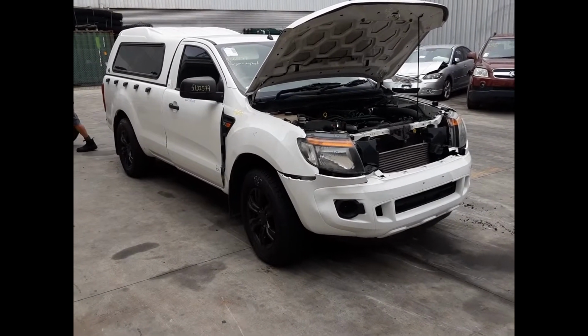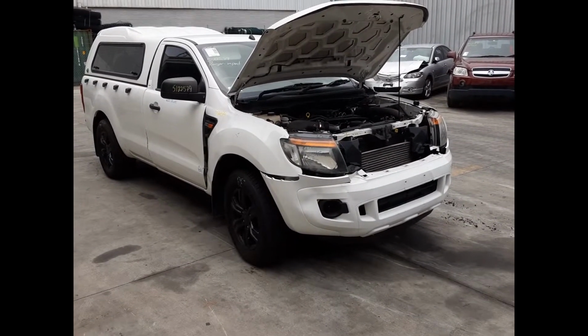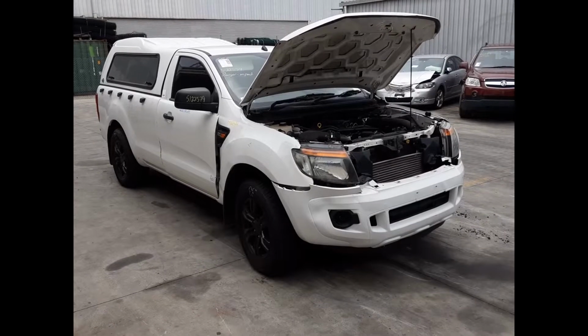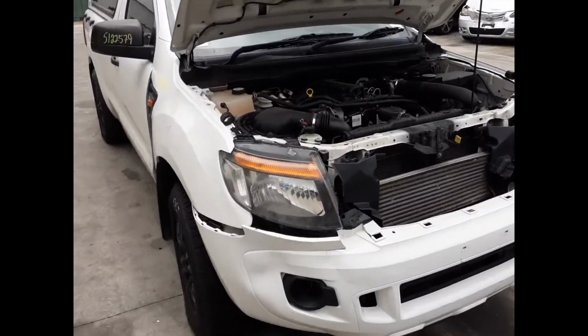Hi, this is Chris from Total Parts Plus, and today we have a 2014 Ford Ranger XL single cab ute, stock reference number 4881. This shape runs from the 6 month 2011 through to the 6 month 2015. It has a P4AT 2.2 litre 4-cylinder turbo diesel engine backed by a 6-speed manual rear wheel drive transmission.